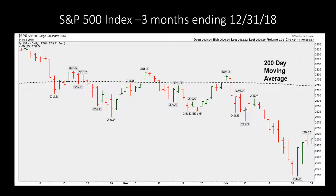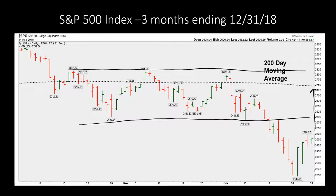Looking at this chart, we see that the S&P is below its key moving average, which is not good. It had been in a tight trading range since mid-October until mid-December when that range was broken on the downside. So what can we say about the S&P from this chart? Well, it is not healthy, but it still can recover and get back into bullish territory.